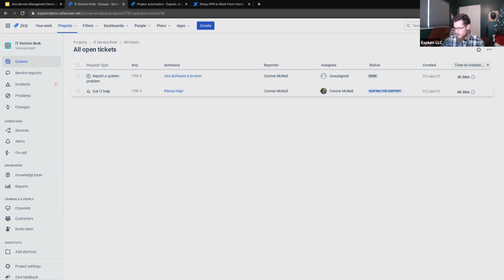So from the customer portal view, you showed the option for the requester to cancel or resolve the issues. Where do you allow for this? And can that option be used by an external user or only for internal users?